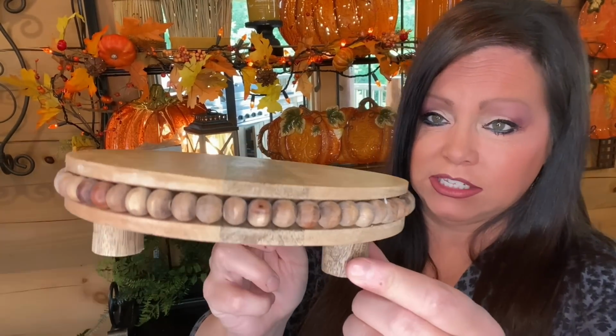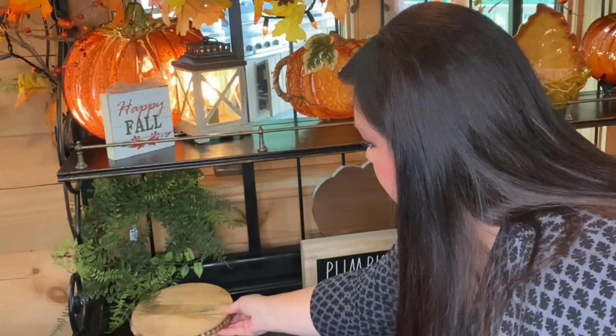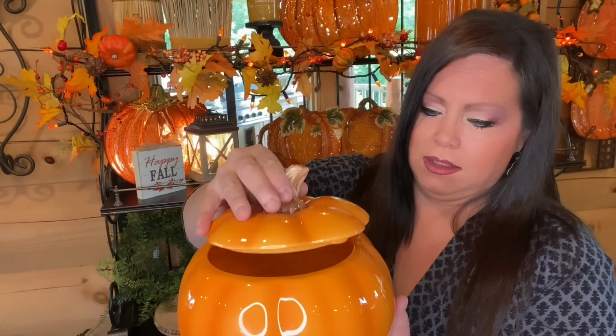So now I've got this adorable riser. I got this at TJ Maxx. Actually, this is a recent purchase. I had it, but it's fairly new, and it was $16.99. What we're gonna do is set a pumpkin on top of it. And now I have another pumpkin. I love this. And I'm gonna set it on top of the riser.